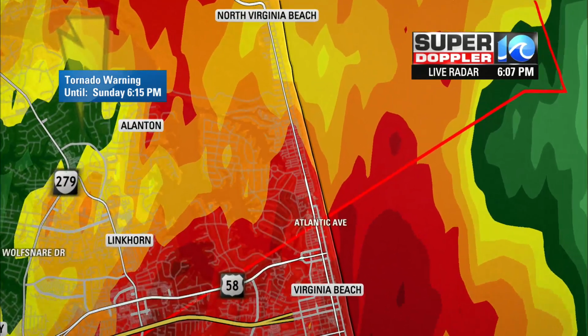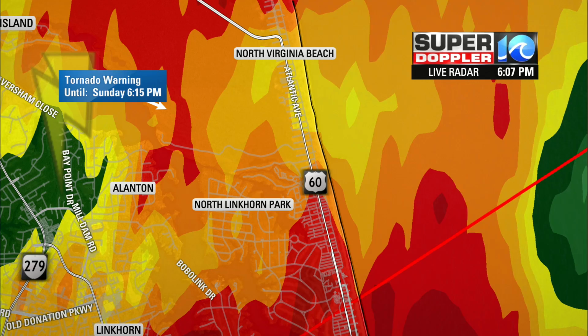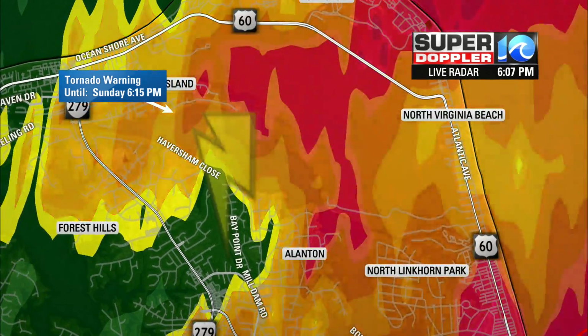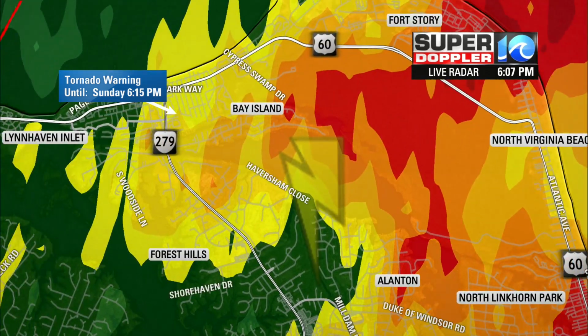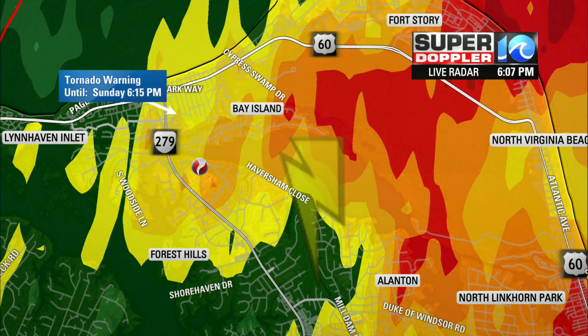As we look also for the north end of Virginia Beach, you are in the tornado warning, but things are looking a lot better now as that apparent tornado moved just to your north, missing the north end of Virginia Beach. But for spots near Great Neck Middle School, where we had that tornado report, that was reported from a National Weather Service employee, and that was just a few moments, about 3 minutes after the tornado warning was issued. That tornado may have touched down in that area.